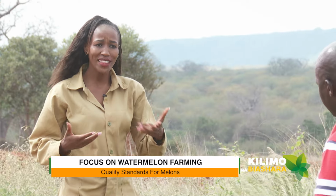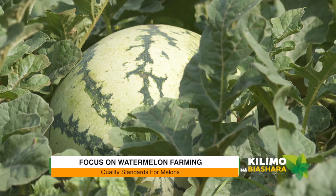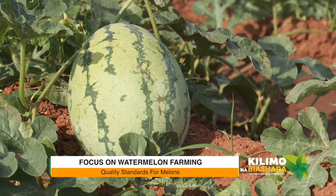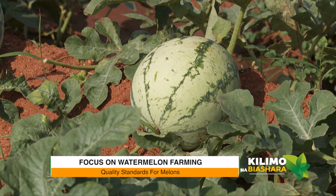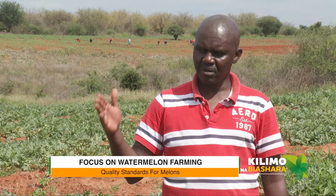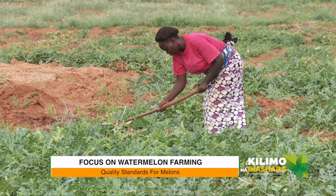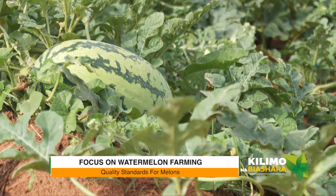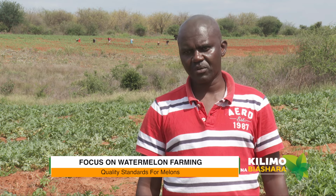When you're acquiring these watermelons from farmers, what are the market needs so far? There are different markets. There's a market that requires big watermelons. There's a market that targets small and medium watermelons. But for us as Twiga, we are in agreement with the farmer. On the agreement, we have agreed that we need to take care of the crop so that we produce big watermelons. We carry watermelons from 4 kilos. Any watermelon that is 4 kilos and above, we are happy to take.